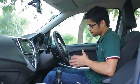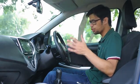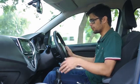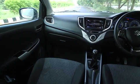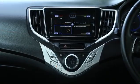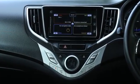Once inside the Baleno, you come across this refreshingly new interior. Now, it features a completely new dashboard. You look at the center console, you look at the instrument cluster, all of it is brand new from a Maruti Suzuki perspective. At the center, you have this touch screen.